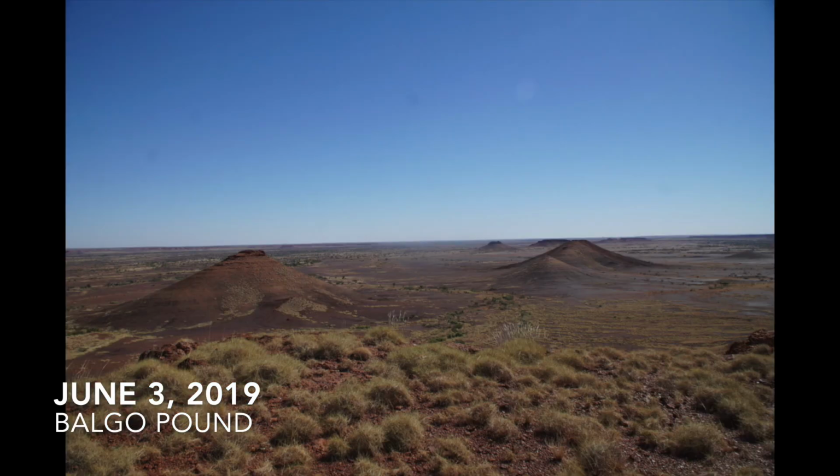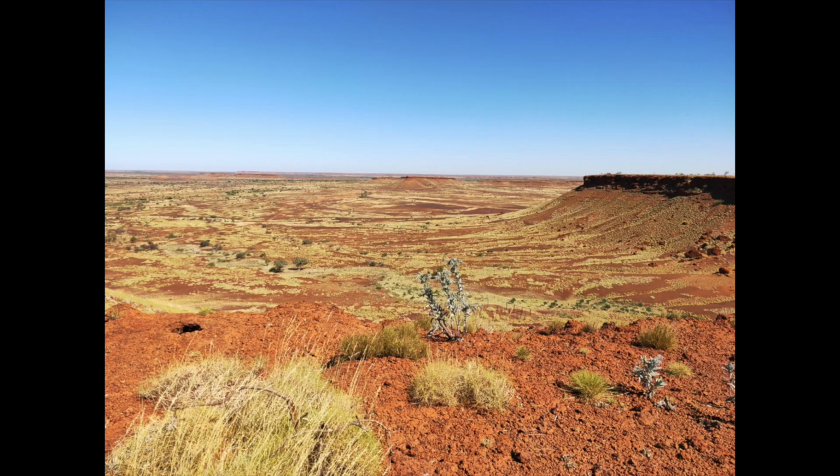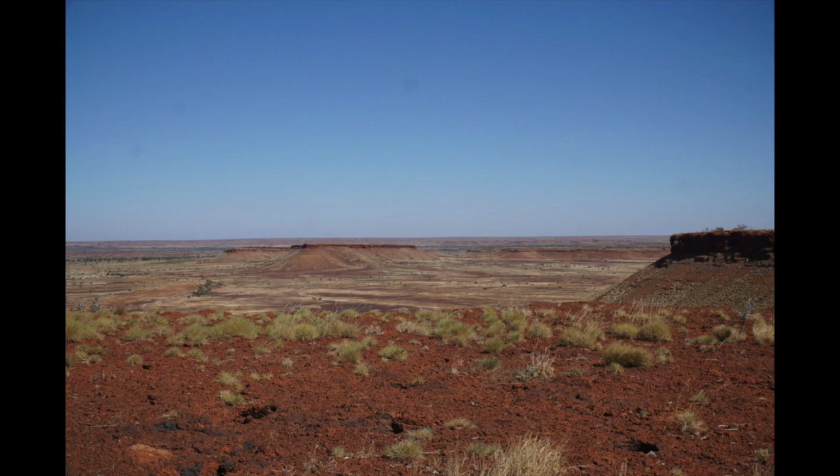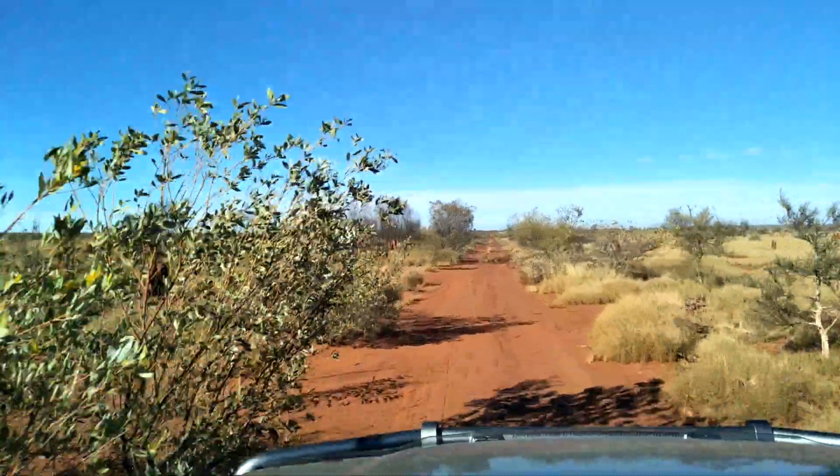After checking out the Great Arts Centre at Balgo and purchasing a painting, we headed just out of town to check out the Balgo Pound before turning southeast, with our aim eventually being the Sandy Blight Junction Road.